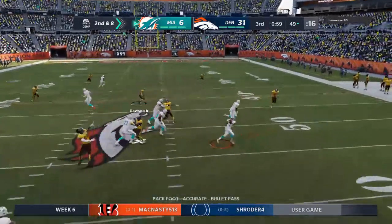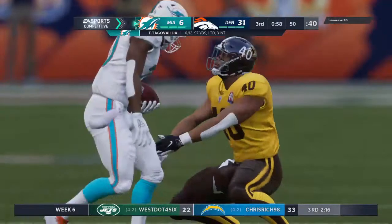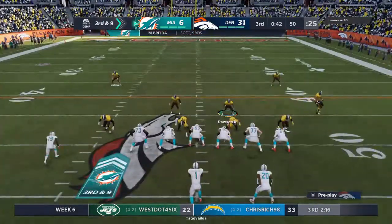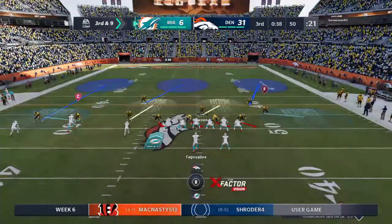Now this time, Tua's going to throw it. Now they go screen. It's complete. And that play goes nowhere. Taken down, losing yardage at the 50, right at midfield. A yard in the wrong direction makes third down tougher. Third down and 9.